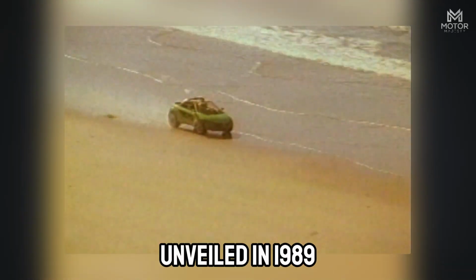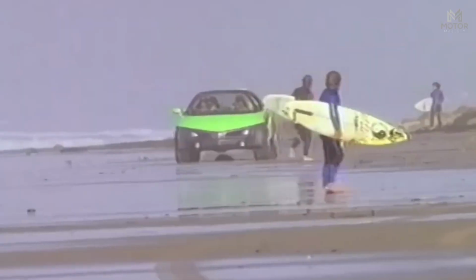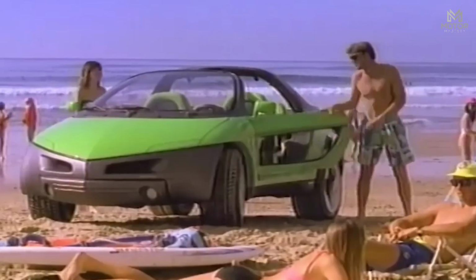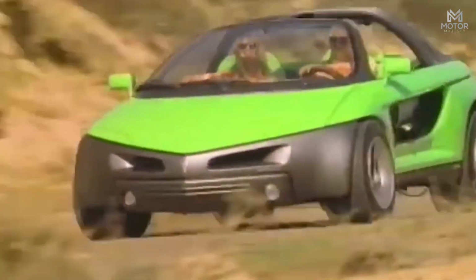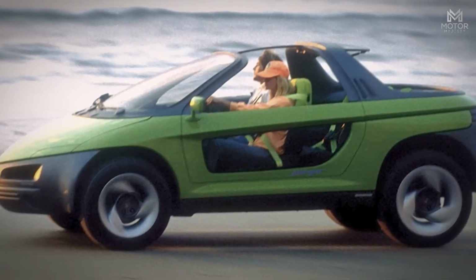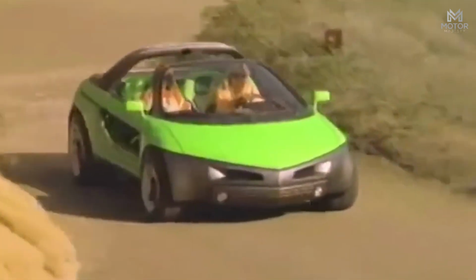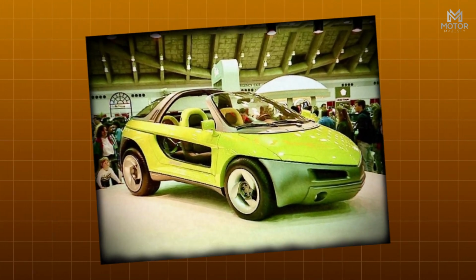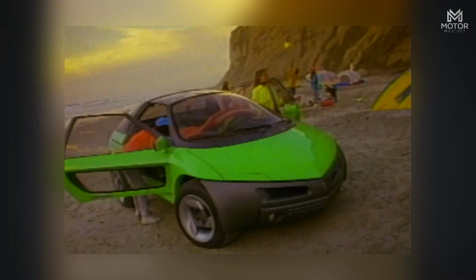Unveiled in 1989, Pontiac aimed to create a small, affordable sports coupe that did not just look fast, but actually felt fast. Without the insane price tag of a 200 miles per hour supercar. With its turbo power, aggressive styling, and a name that screamed cool but tough, the Stinger embodied everything the 80s adored. Compact, lightweight, and built for agility, the Stinger was designed to zip through corners like it had a rocket strapped to its back.